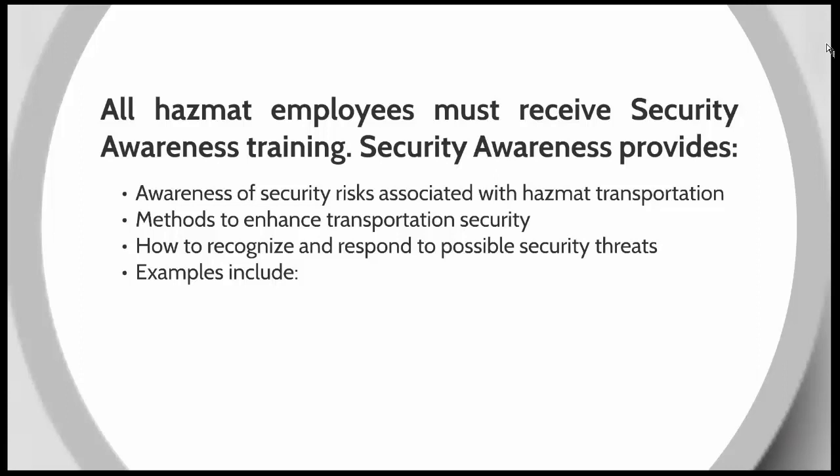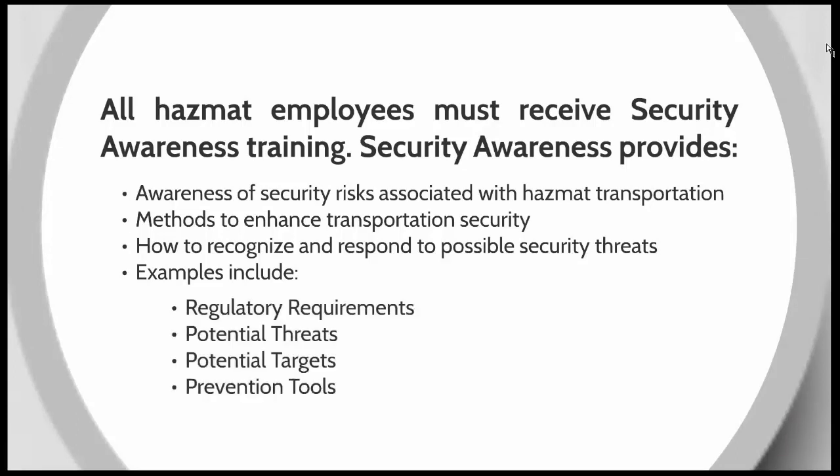The DOT would like for you to improve on your methods to enhance the security of hazmat while in transportation and train on those methods. In addition, also become aware of how to recognize and respond to possible security threats. Keep in mind that not everyone has the best intentions when it comes to the security of our workplaces and nation as a whole. Any effort to reduce the risk of misuse of these materials is a positive step. PHMSA will soon have a module on security awareness at the same length that we offer general awareness training. Keep an eye out for that, it's coming soon.